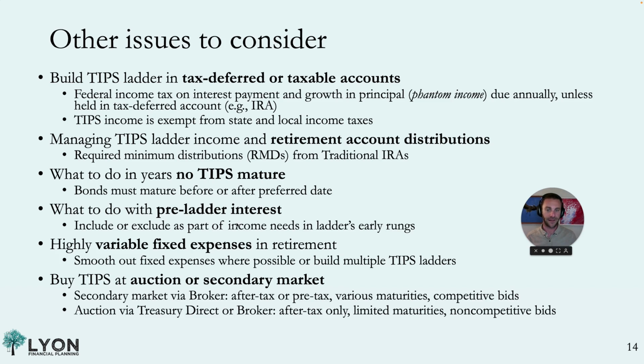Similarly, what do I do with pre-ladder interest? If I build a ladder and the income's not starting until 2030, well, between now and 2030, the ladder is generating a lot of interest. What am I going to do with that interest? I might just spend it, I might reinvest it. But more importantly, with the tool, when I'm building the ladder, do I want to consider that pre-ladder interest as part of the income that I need in the first year of the ladder, or do I want to exclude it?